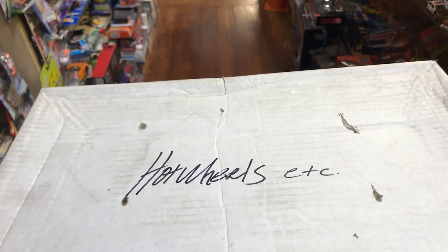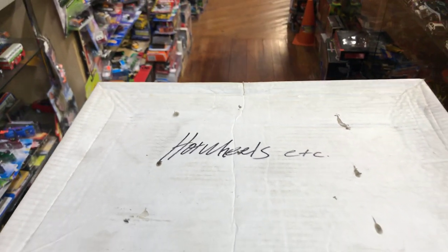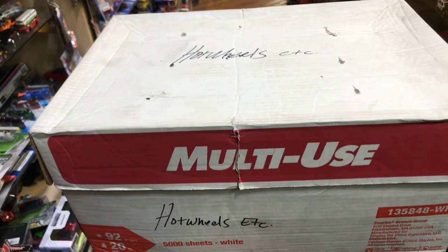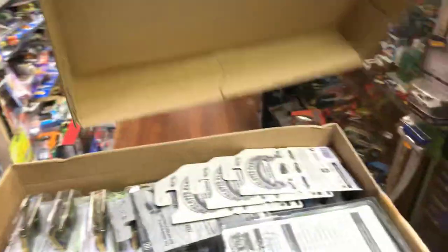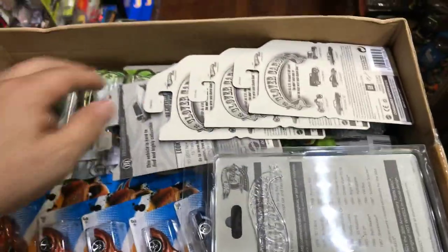Today is July 12, 2018, and I brought another box from my storage, and I'm going to open it right now so you guys can see what's inside. Let's hope it's something good. All right, there it is. You can see the top. Let's look.